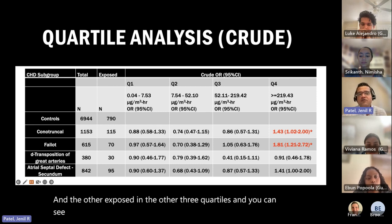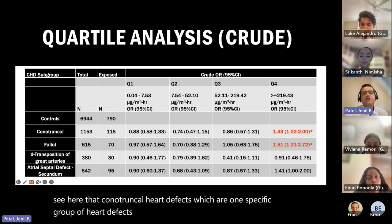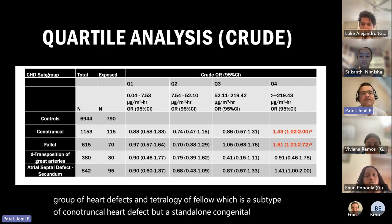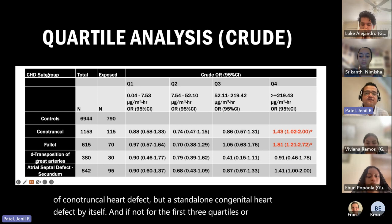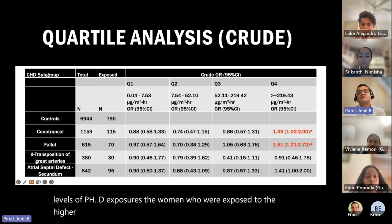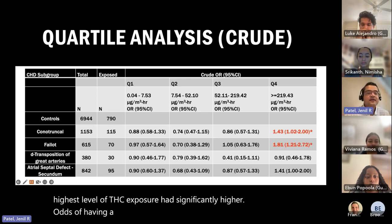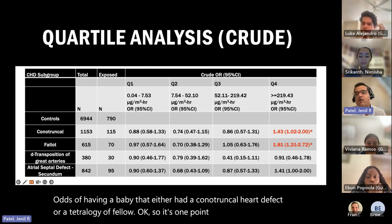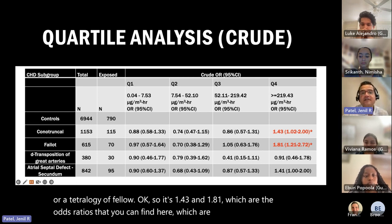And you can see here that conotruncal heart defects, which are one specific group of heart defects, and tetralogy of Fallot, which is a subtype of conotruncal heart defects, but a standalone congenital heart defect by itself. And not for the first 3 quartiles or levels of PAH exposure, but the women who were exposed to the highest level of PAH exposure had significantly higher odds of having a baby that had either a conotruncal heart defect or tetralogy of Fallot. Okay, so it's 1.43 and 1.81, which are the odds ratios that you can find here, which are significantly higher.